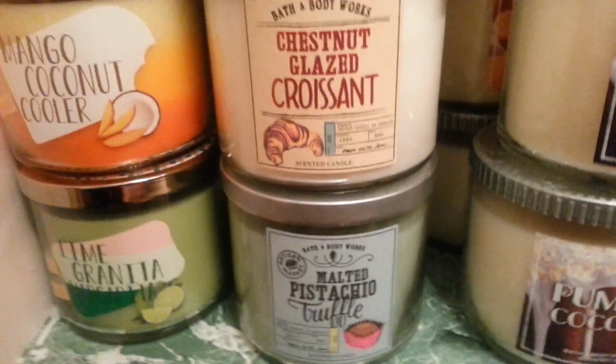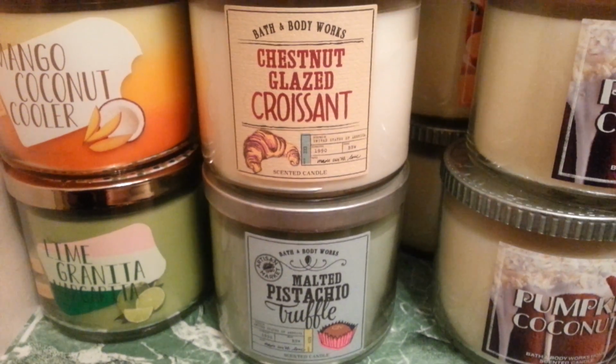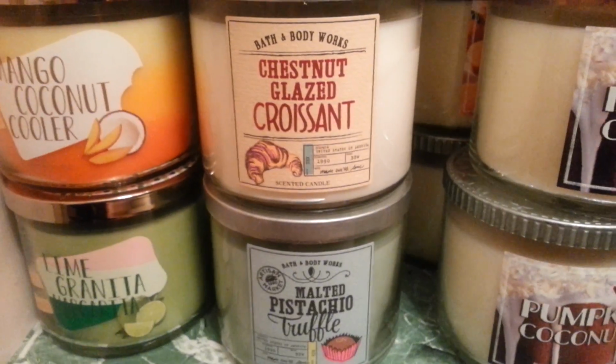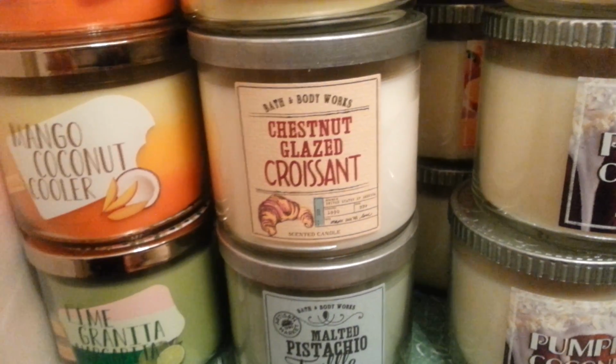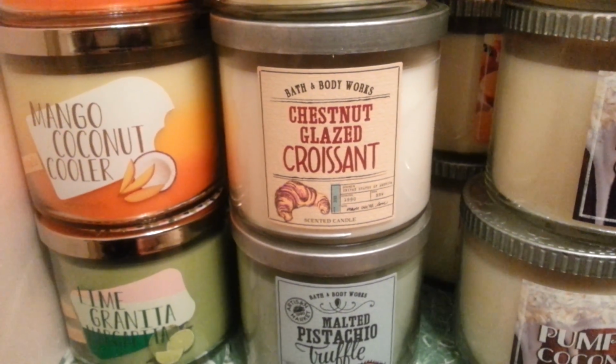But I just got one of each because this is when I wasn't too invested or too crazy or wanting to get my hands on things that were rare. But I smelled this chestnut glazed croissant and it smelled so good. It literally smells like a croissant, fresh out of the oven with butter on it and almost like you sprinkled sugar on it because there's a sweetness to it.